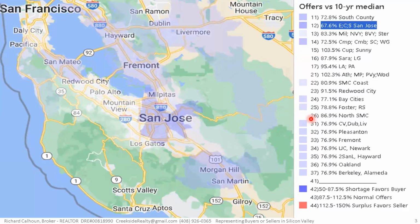Moving on and looking at the offers, it's the same thing. Here there's a dramatic shortage of offers, as you can see by everything being in blue. That means there's less offers being accepted. And you can see Alameda County is at 77%, and I don't have that broken down in each region, just for the county-wide, and that's why all the numbers are the same.